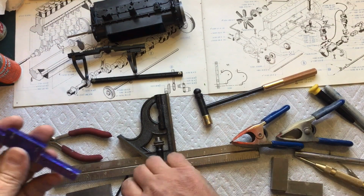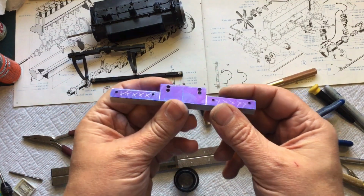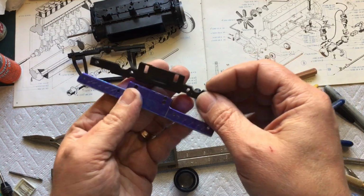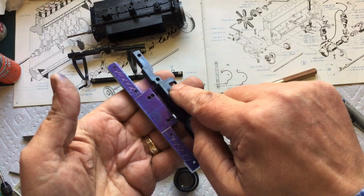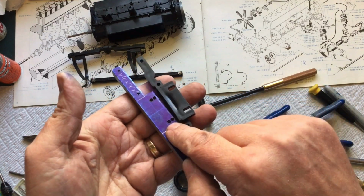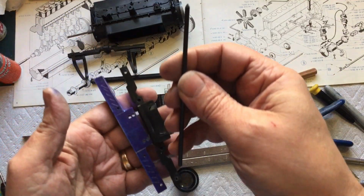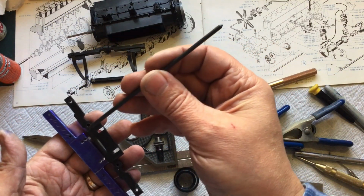All right, so I went ahead and drilled the holes, and you'll notice that on the plastic part, those are slotted. So I drilled 2 holes. I'll connect the slot later. The way I picked up the holes was with a Harbor Freight transfer punch set.